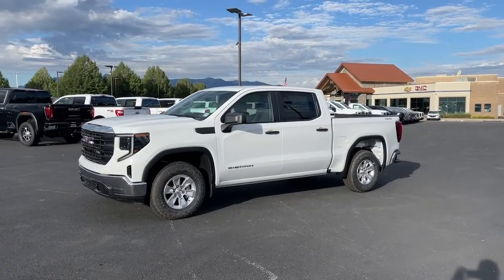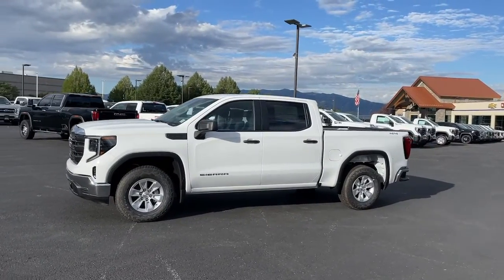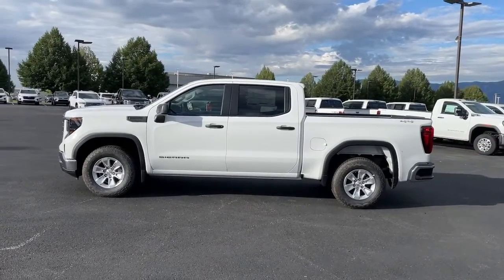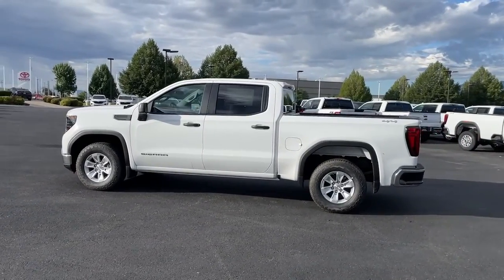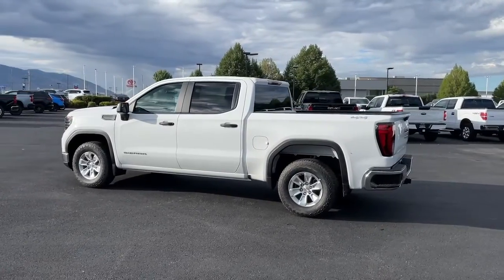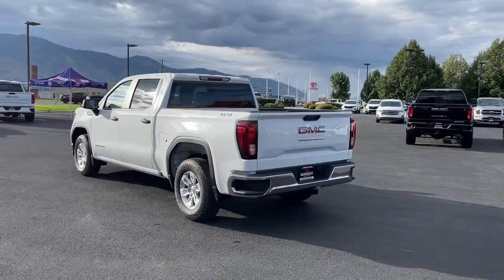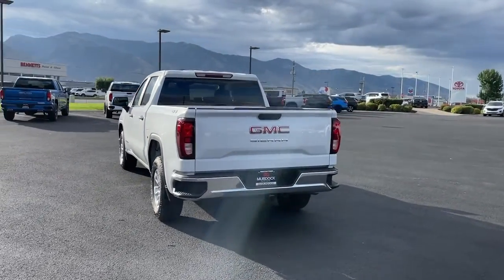Go home happy with the 2023 GMC Sierra. Take every journey in stride in this capable, well-equipped Sierra. Whether you're towing, hauling, or managing the everyday demands of your busy life, you can count on this brawny, full-size pickup to get the job done right.